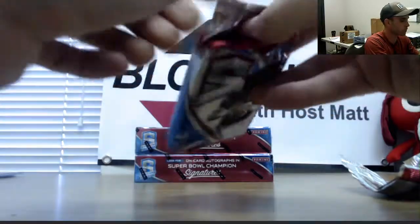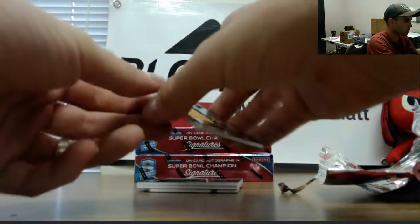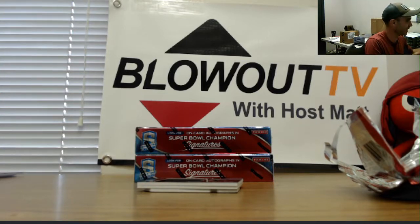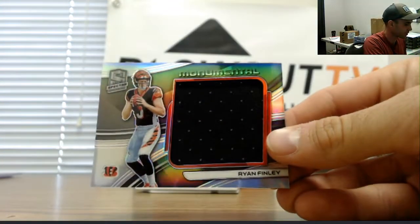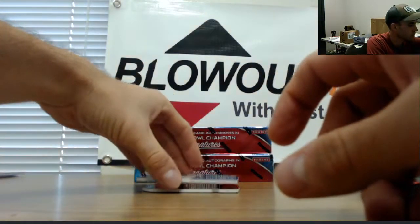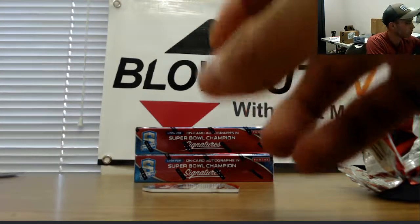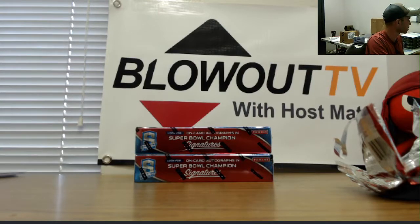All right, last pack, box number two. For the Rams, patch autograph of Darrell Henderson. He's doing the robot. It's number to 199. He does, got it. That's hilarious. Ryan Finley. Jersey for the Bengals. Number to 199. Another Jalen Ramsey. Mass Marvels. It's number to 99. The Jags. Here's an all-time great. Anthony Munoz. Bengals. It's number to 20. Pink die cut.